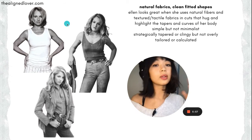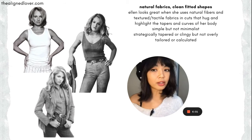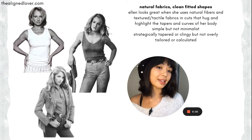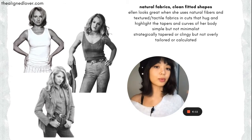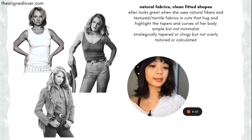Her hair looks great when it's just a little bit undone, so nothing too polished or too exacting or too precise. There has to be a sense of effortless ease and a sort of earthiness to really bring out the best of the soft natural style.